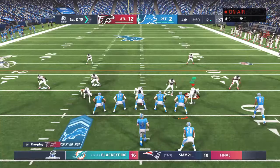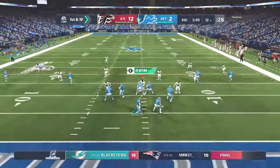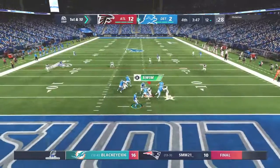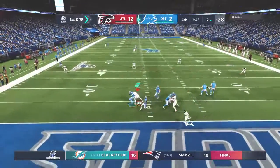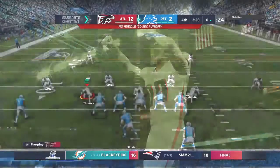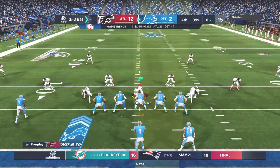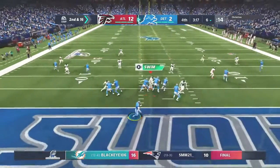The Detroit offense ready to begin their drive. Their defense was able to force the punt. That's the good news. But this is still a 2-score game, and they need points on this drive. And he's going to be brought down back at his own 6-yard line. DeForest Buckner able to drop him that time for his 2nd sack of the evening.